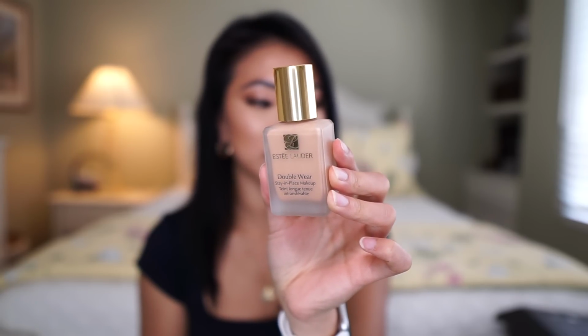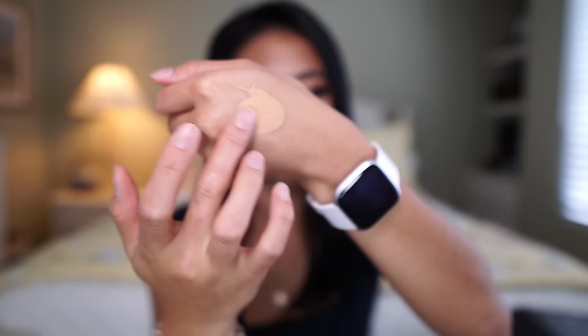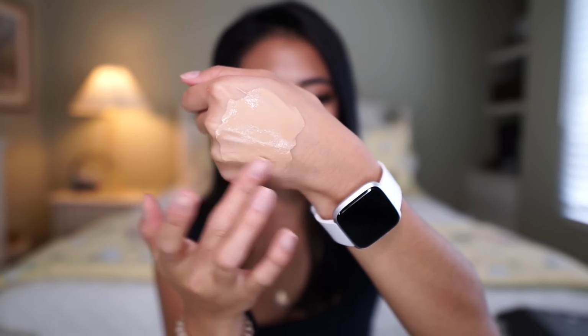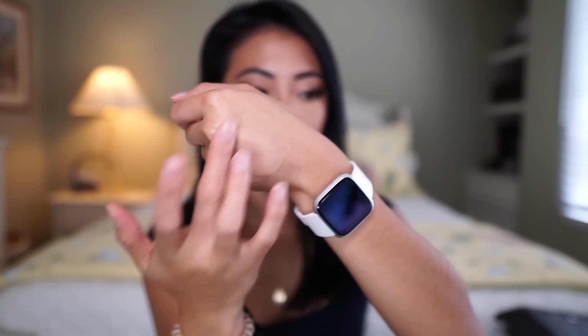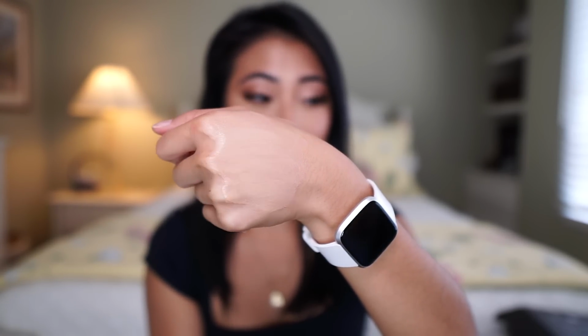Another foundation that I do not like is this Estee Lauder Double Wear Stay in Place Foundation. This will surprise some people because I feel like this is such a highly raved about foundation, and when I finally got it, I tried it so many different times because I was like, okay, there's no way that this looks this bad on my skin. It just feels heavy. It doesn't really set down.